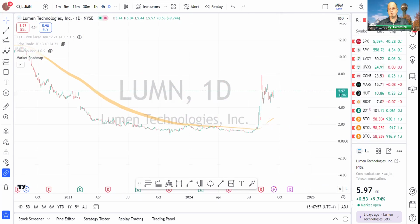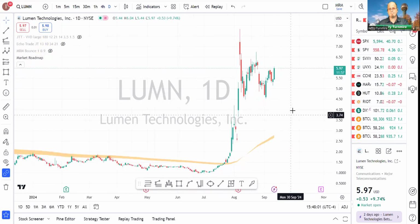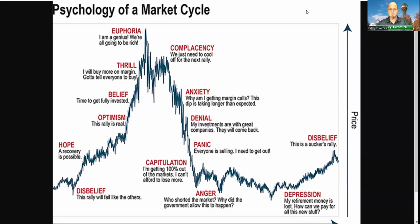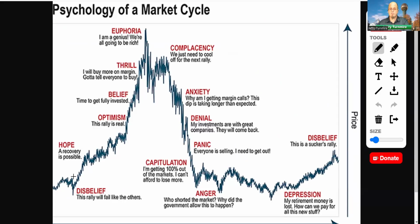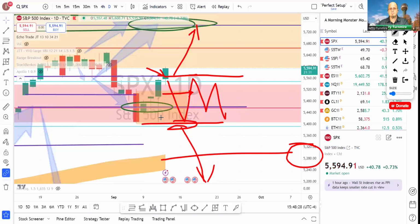Let me show you another pattern. You see this pattern right here. This is very related to this pattern right here. I call it the bubble pattern. You can go Google this pattern, market psychology. You see people get thrilled, telling everybody to buy in. They're going to be a genius. They're all going to be rich. Then you get this consolidation over here. Complacency. And then, oh no. Uh-oh. Oh no, we're going down, right? You might have seen this a few times.